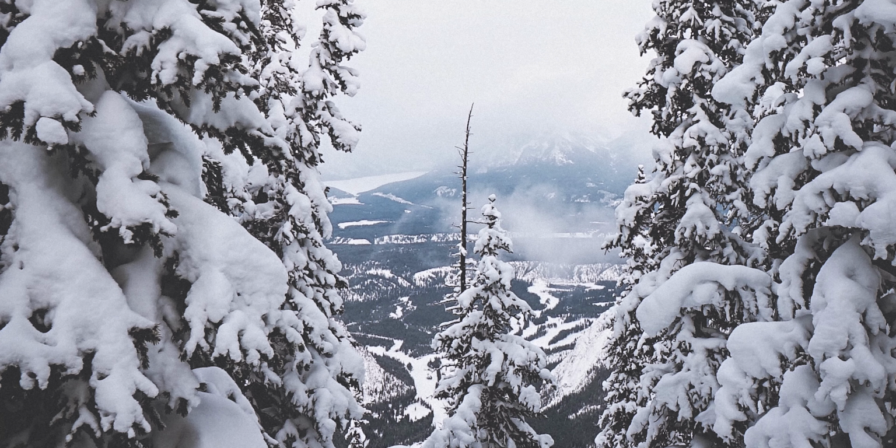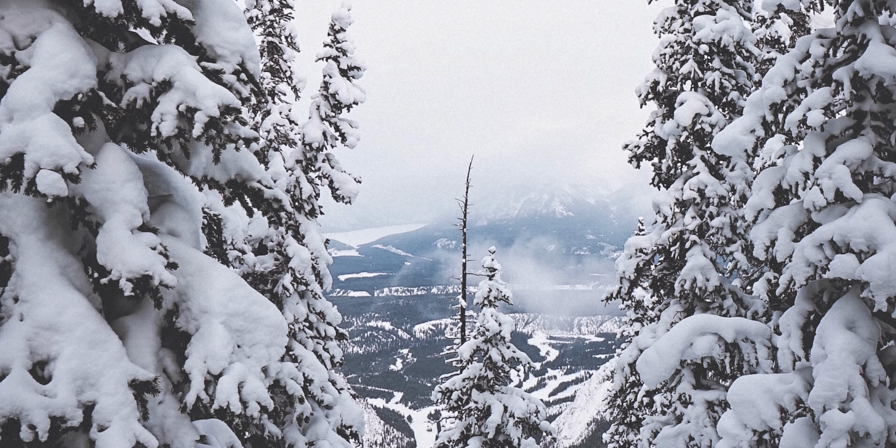I liked how it kind of looked like a tunnel of trees. What would be cool? See that tree sticking out of the middle? Imagine a big snowy owl sitting on that tree. Just get chills thinking about it.